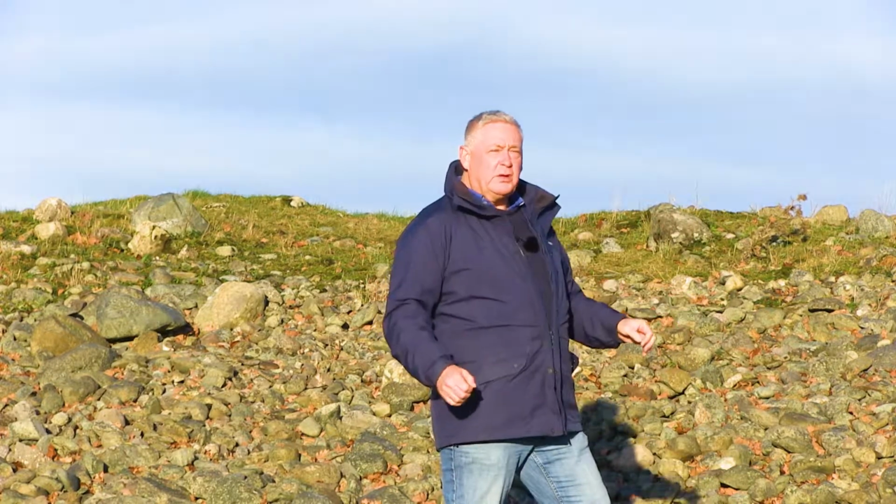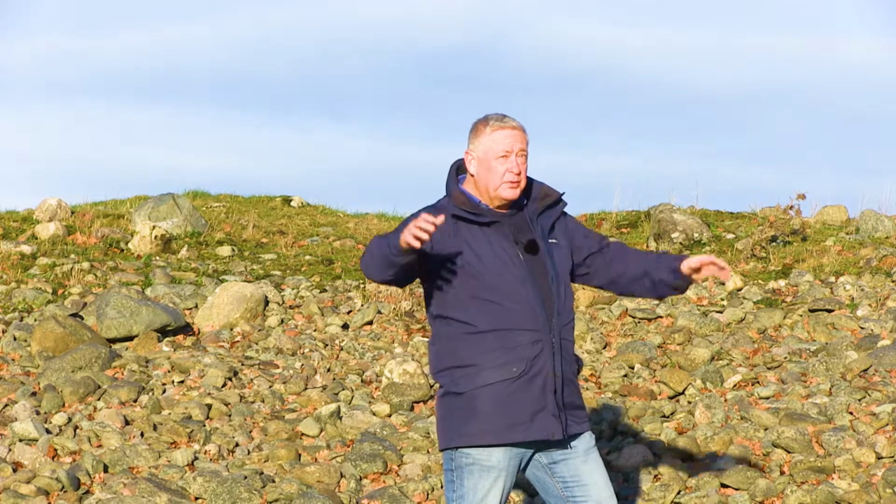When it was finished, the banks would have been around 20 feet tall and possibly covered in a sheet of gypsum. So it would have been a wonderful white circular sight. What a thing to behold from walking down Stone Avenue.